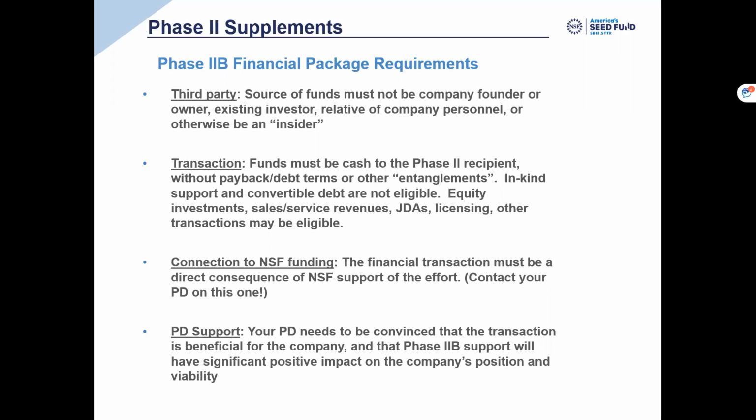Finally, we look for that the transaction you're bringing in is really strongly connected to your NSF project. We want to see that the commitment of funds, that whoever made the decision to commit the funds to your company, that what NSF helped you to do was really important to their decision. So if your company is working on multiple different projects, we really need to understand what that investor or customer was thinking about when they committed funding. In most cases, if your company is only working on one thing, then most of the transactions will be considered probably connected to our funding, but it really depends on where your company is and what you're working on. So this is something I really strongly encourage you to also contact your program director, because they can get some sense of potential concerns on this front early in the process.